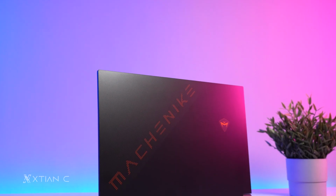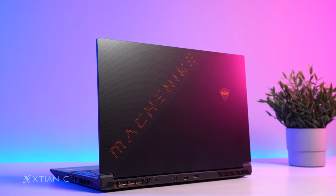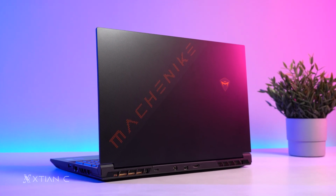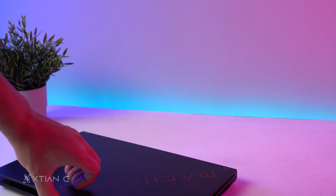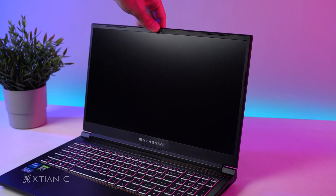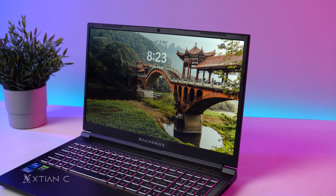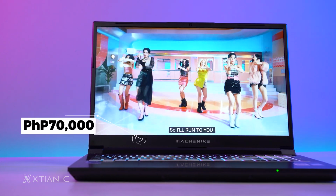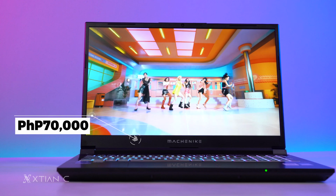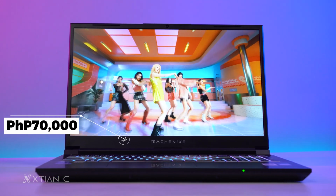In my opinion, the Machenike S15C is something that can be a compelling choice for budget-conscious buyers who are eyeing a mid to high settings gaming laptop that can also be used for work. It is pretty lightweight and portable. The display, keyboard, trackpad, and hardware inside are all good. Even the build quality is pretty sturdy. For the price of 70,000 pesos, I can strongly recommend this. The caveats are very few, and obviously won't break the deal at all.